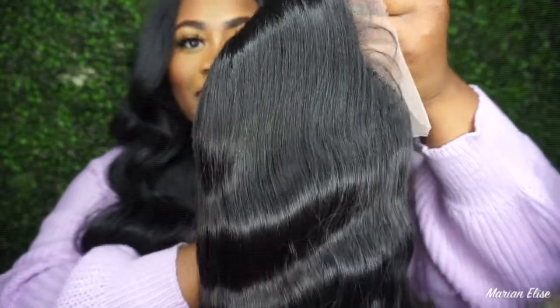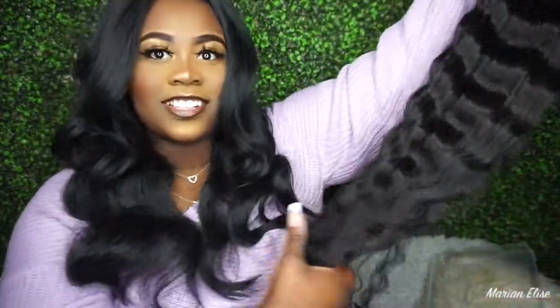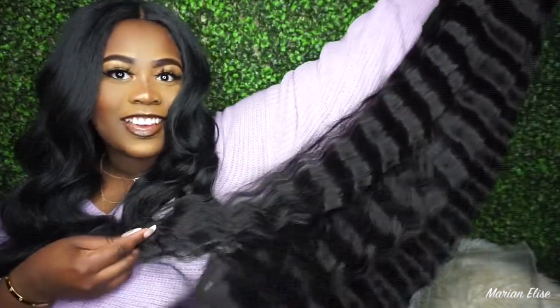Here's the wig out of the hairnet. Y'all, this is so pretty. Oh my, look at how long. I don't even know how to, like, how do I show y'all how long this is? Look at how long this is. Wow, the hair is very silky.